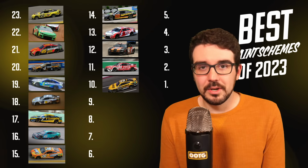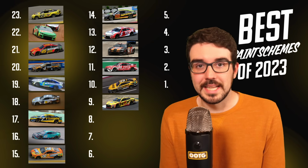At number 9, what's not to love about Michael McDowell's Love's paint scheme? I'm serious, please tell me one bad thing about this car. It's got bright, warm colors. The Love's hearts logos take full advantage of the extra door space. Heck, on the road courses, they even wrapped the windshield wiper to match. I love this car. Pun entirely intended.